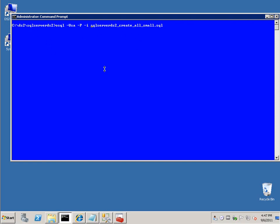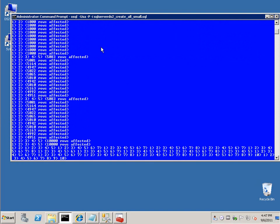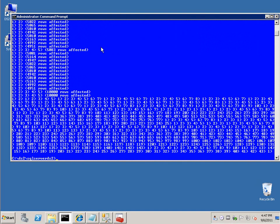And this will go ahead and do all the things I just mentioned, create all the databases, all the tables, populate them, and it's done. That was in real time, and I had not tested that before.